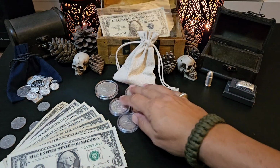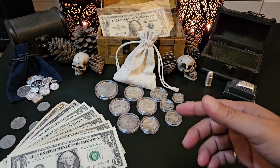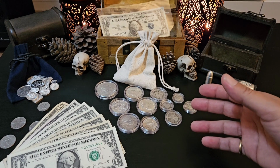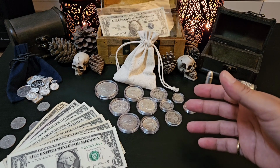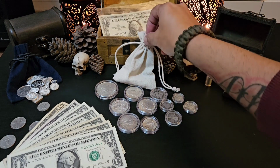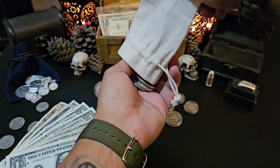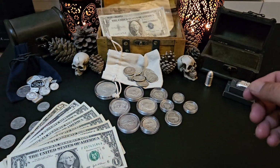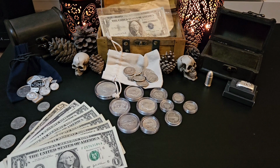I have these here, which are various denominations: dimes, quarters, half dollars, dollars. Most of them 90% silver, except for the one Kennedy half dollar, which is 40%. Also referred to as constitutional silver or junk silver. I have some more in this pouch. My goal is to get that filled up at some point, but in no rush to do that.